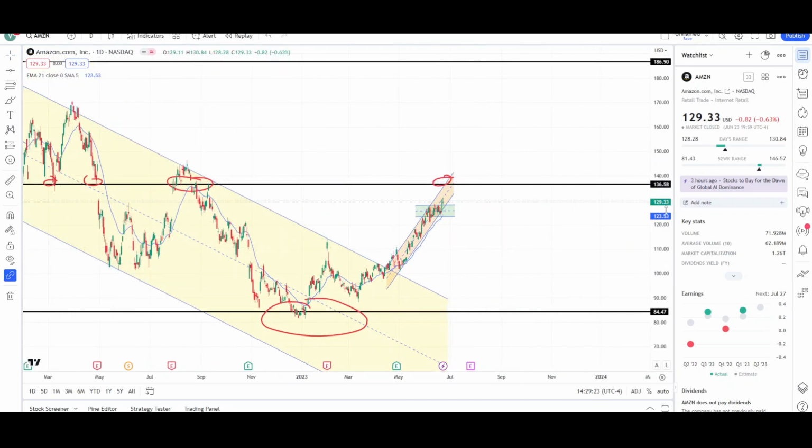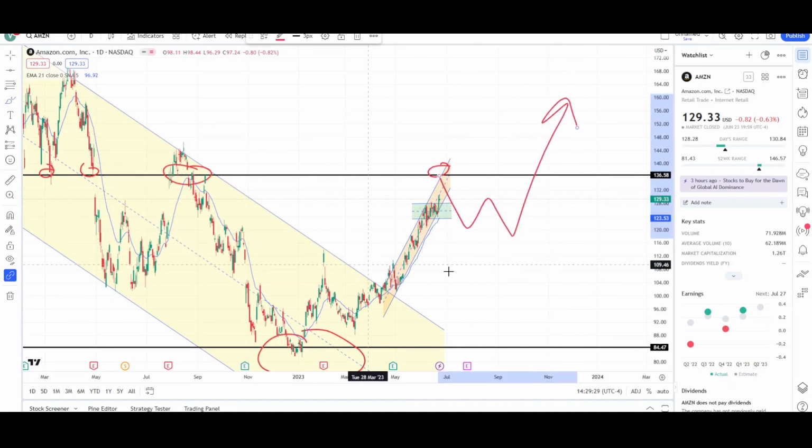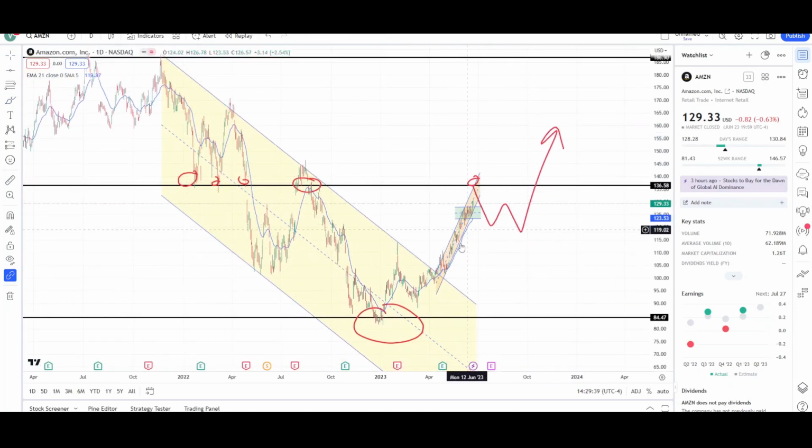After we reach this level, which looks highly likely, there's a good chance maybe we see a decent sized pullback. Maybe we get higher prices after that. Maybe we see lower prices. I don't know what's going to happen in the future. I'm just saying that generally we're not going to continue at this angle all the way up to the all-time highs. I really haven't seen a lot of charts doing that.